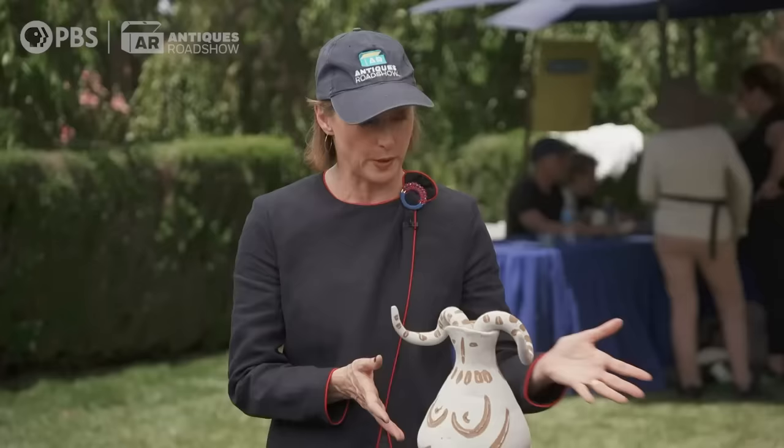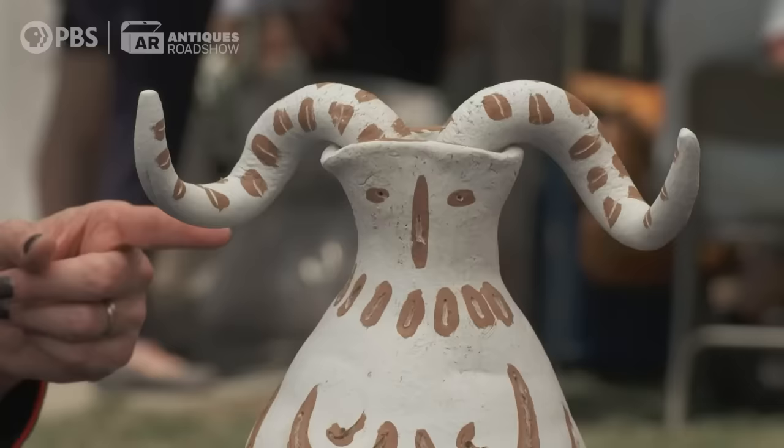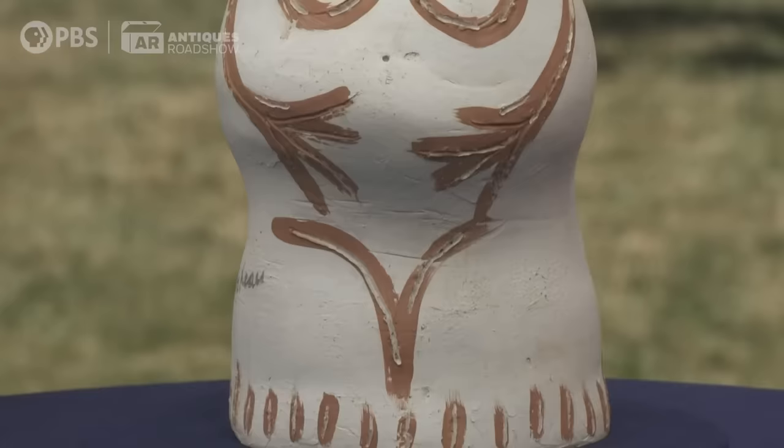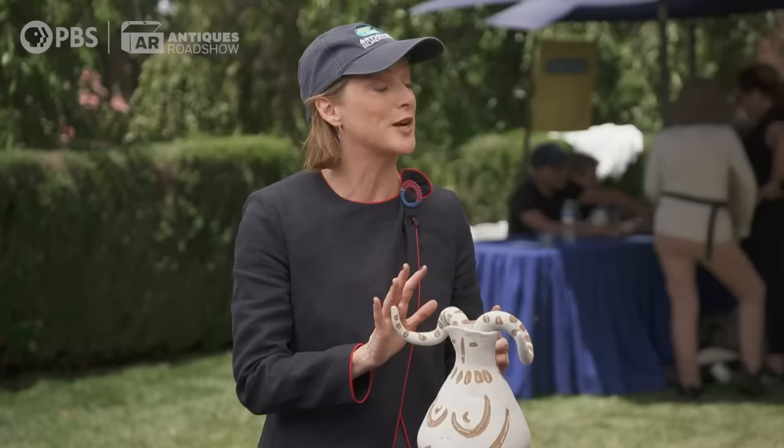And his good friend, Jean Cocteau, who did this, could see the pleasure that Picasso had from making these pieces. Picasso actually warned him. He said, be careful about ever starting to do anything in clay because it will steal your heart and you'll never want to stop. So apparently he did that.